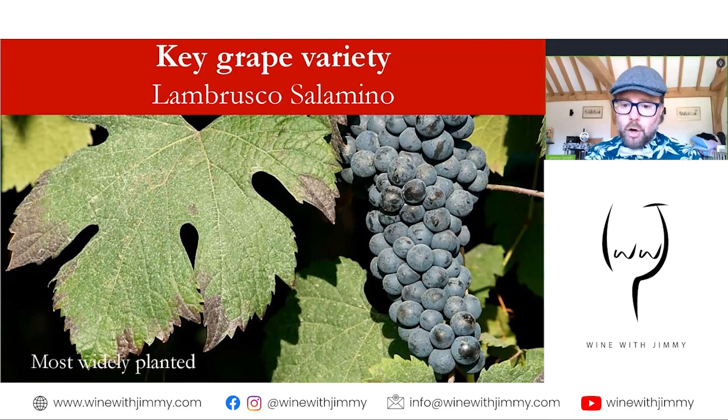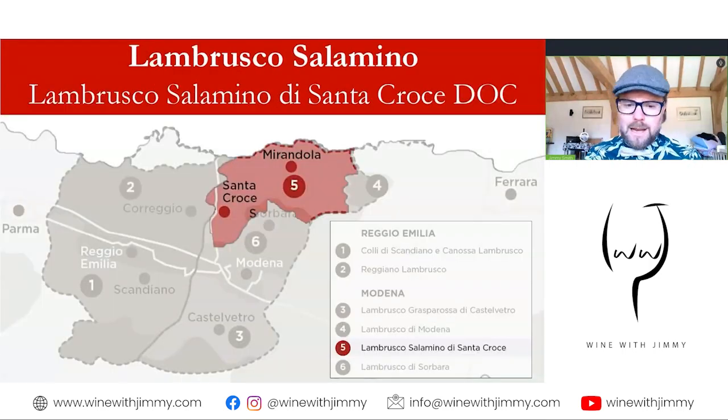I'm going to focus on 3. We're going to talk first of all about Lambrusco Salamino, the most widely planted variety, producing fragrant, deep-colored, full-bodied wines with high acidity and is mostly blended with other Lambrusco varieties. The Salamino is said to come from salami because of the rather large salami shape of the grapes, apparently. Interesting etymology, but one can believe it.